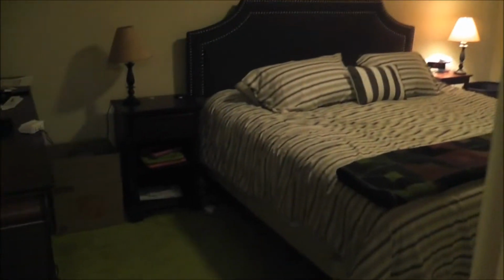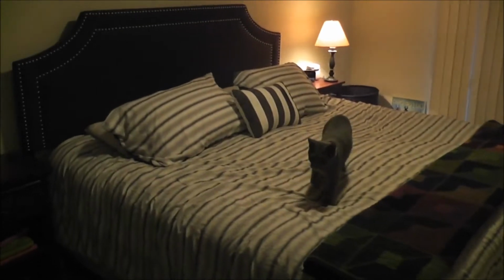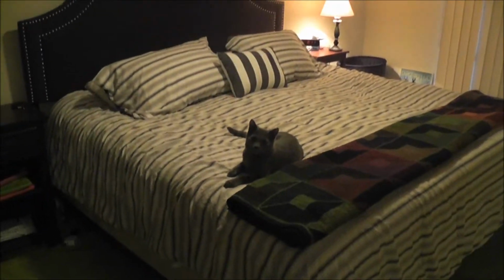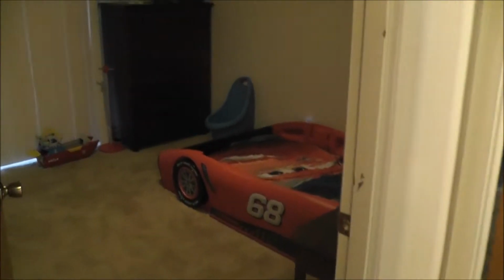Walking back here into our bedroom, we got all... God, cat, you're crazy. We got our furniture moved in. And I'm really surprised that this king-size bed fit into this room, but it fit pretty nicely. I mean, we could put our dresser and everything. Moving on to the big boys' room.